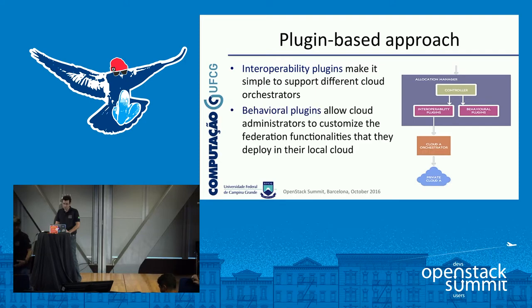And the behavior plugins change the way your node in the federation behaves. For instance, you can change the way you prioritize the allocation of remote resources. So one site might follow one policy, while another site follows a different one.